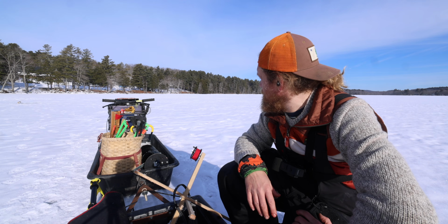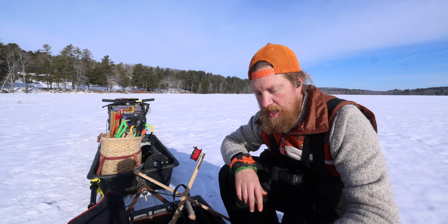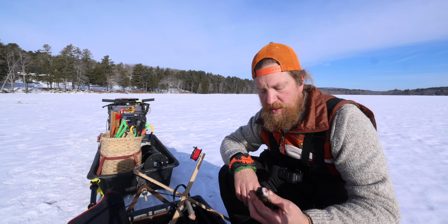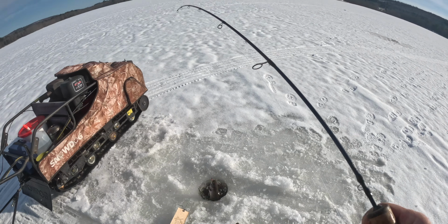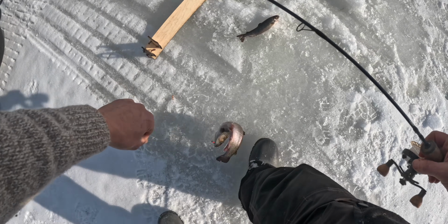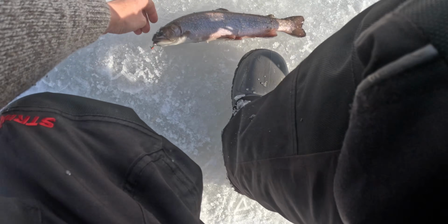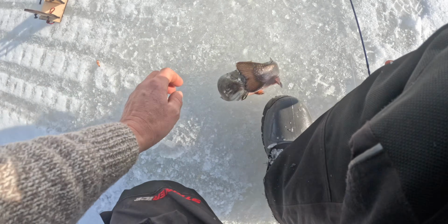I could see it happening, and then I felt that better hit. Oh, what an adventure. Well, let's take our prize, head back to the shelter, make some breakfast. Oh, I got another one. Oh my goodness. I just left it in there because I was going to take a picture of the little guy. And we got, oh my goodness.